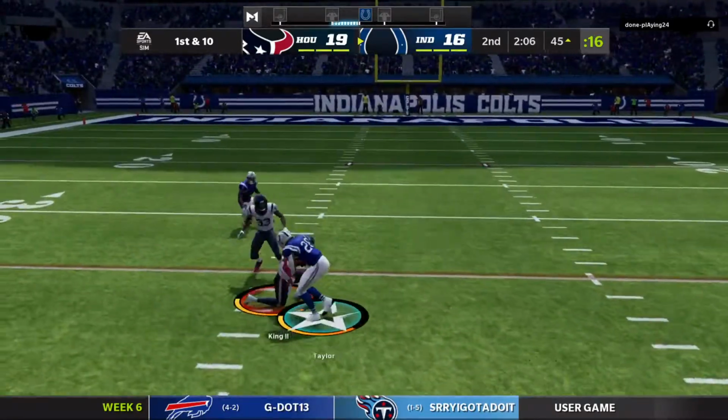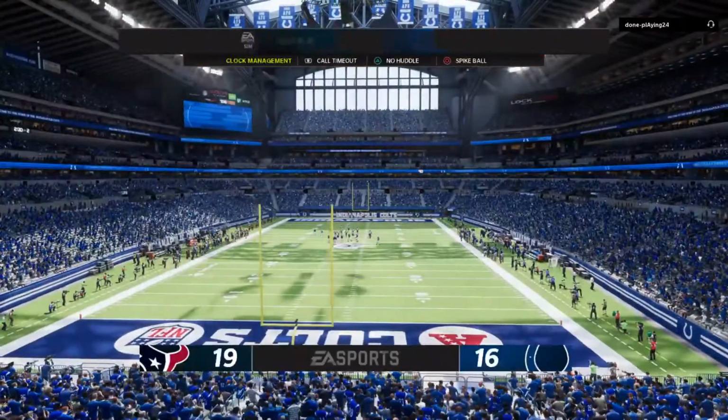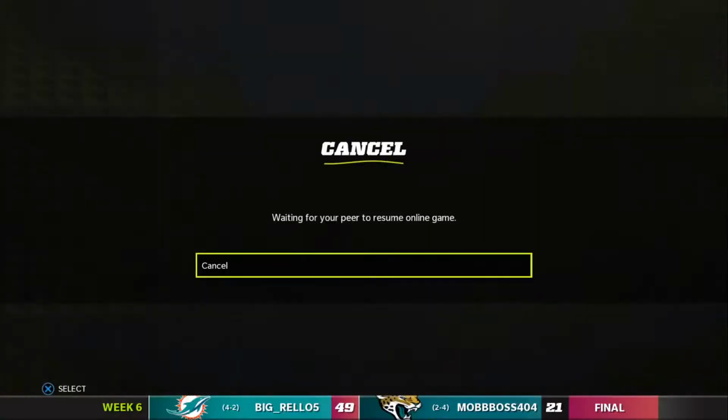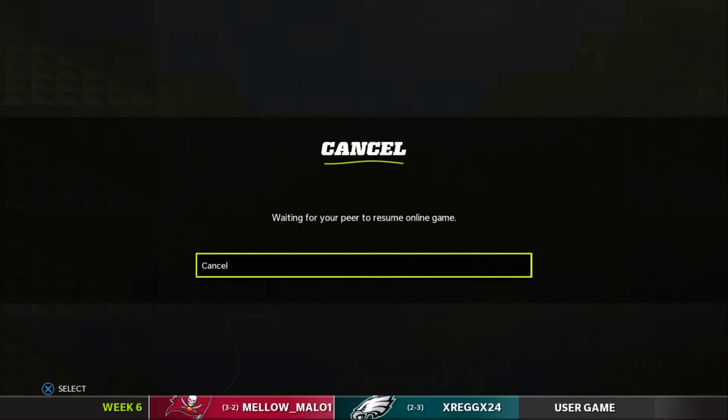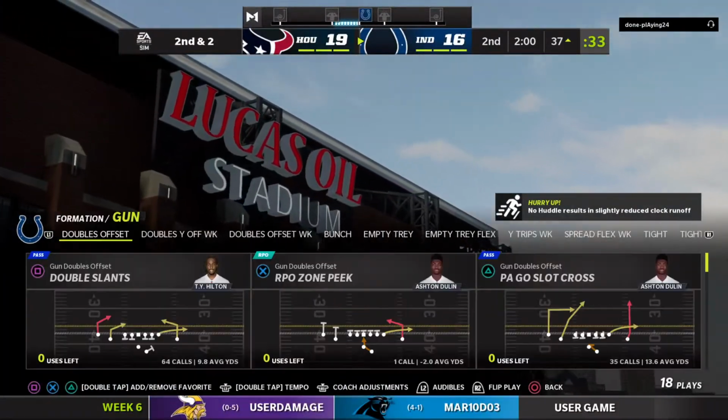Back to Taylor on first down. This will be stopped about 2 yards shy of the marker. 8-yard gain, 2nd and 2. And we've hit the 2-minute mark in this first half of action. At the 37-yard line.